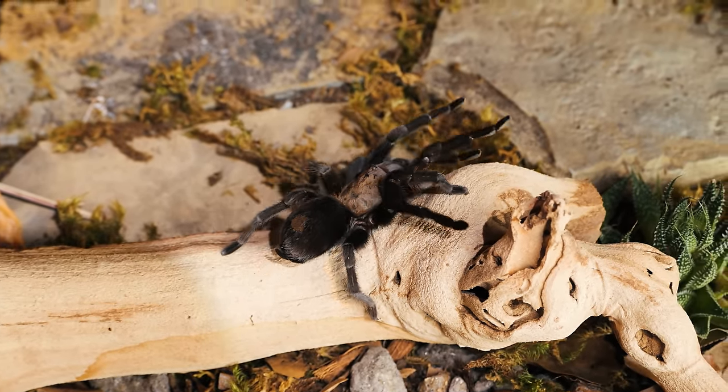But if you can find a well-established, captive-bred juvenile, that is always the best way to go, even though spiderlings are generally widely available and fairly cheap, at least here in the States. In other countries, they can be very difficult to find, and they can be very expensive when they are available.